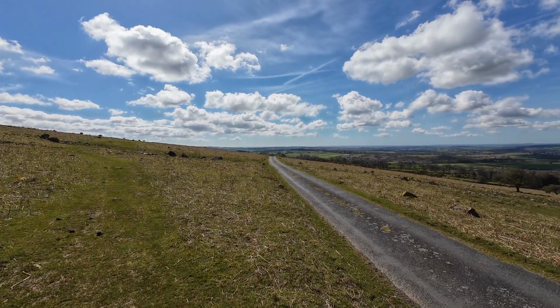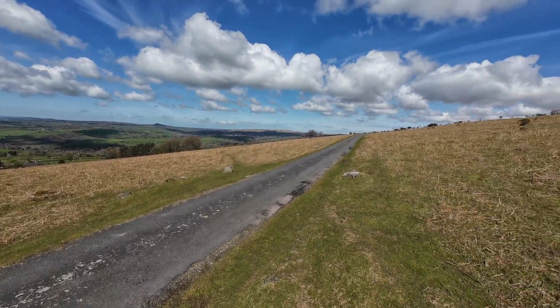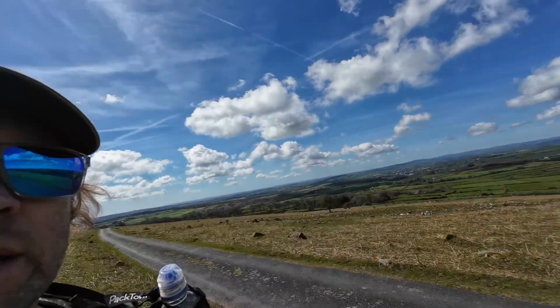I've just come across a small track, so I just need to find out which way I'm going. I'm pretty sure I'll carry on going straight, but anyway, catch up with you in a little while.